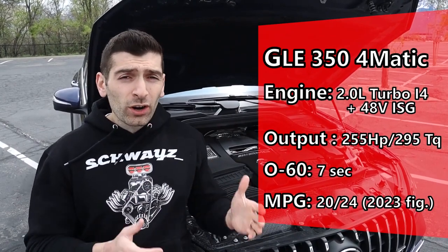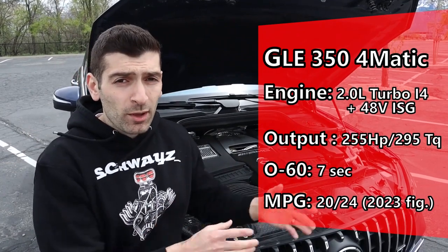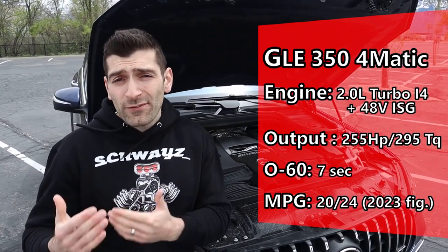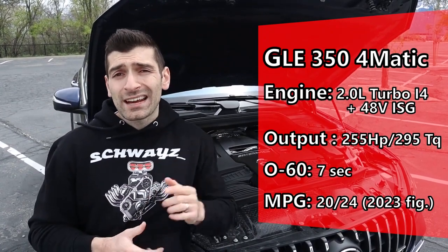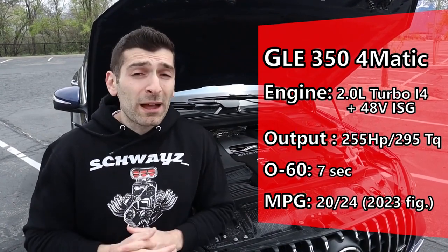The GLE 350 now has an upgraded engine. So the 2-liter turbocharged 4-cylinder now has the integrated mild hybrid system, which I'll talk about in just a second here, and that allows the vehicle to get up to 255 horsepower and 295 pound-feet of torque. The GLE 350 will do 0 to 60 in just about 7 seconds.